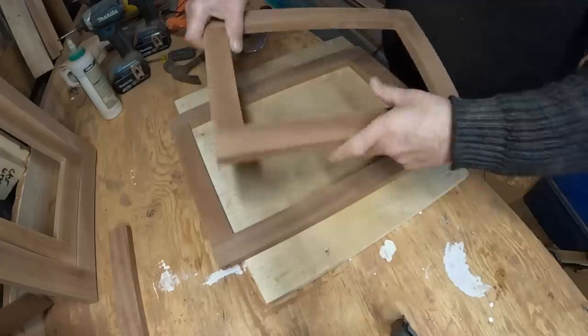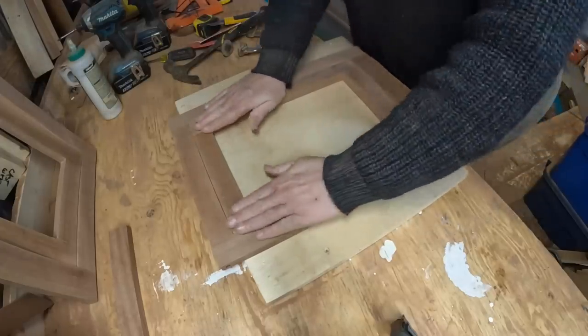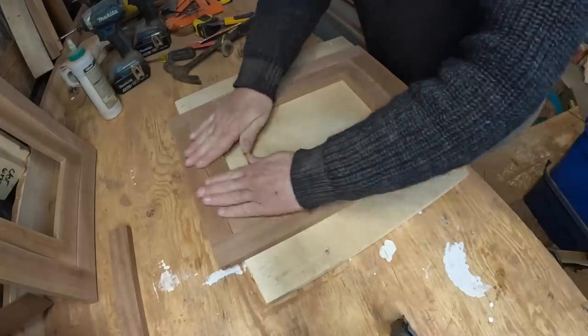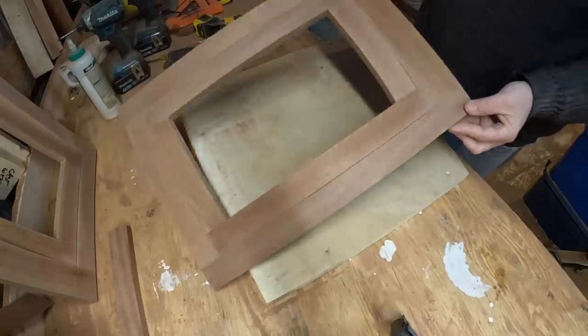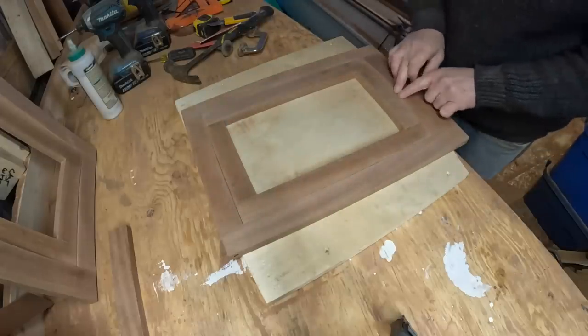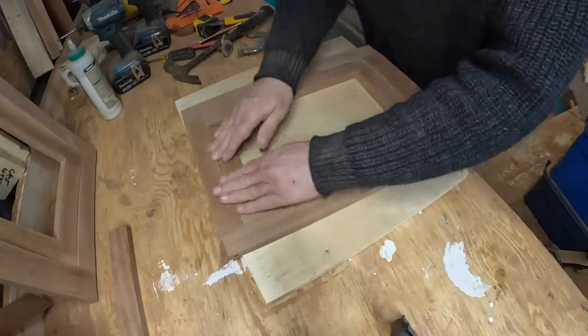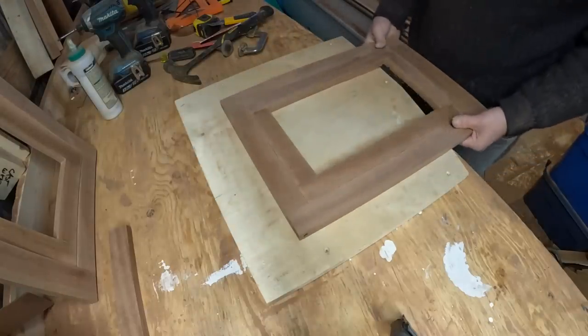Looking pretty good. Okay, it's getting close, getting close, getting close. Whoop. There we go. Nice fit. Now, of course, that isn't the finished fit because I have to create enough of a reveal that it will open and close. But at least now I know I can take an equal amount off all sides and that will open and close quite nicely.